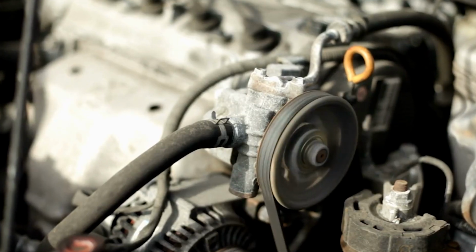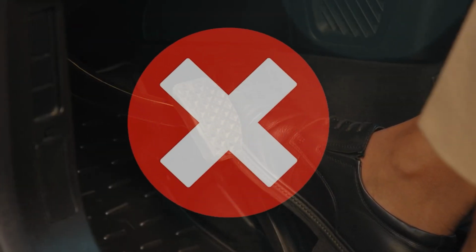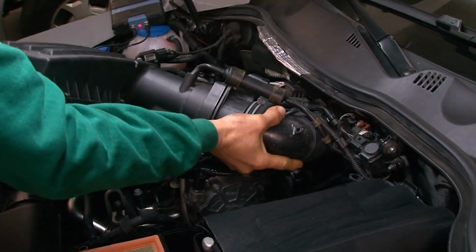Replace parts proactively. If the belt's due at 100K, don't wait until 110. If your shocks feel floaty or the brakes squeal, address it. Waiting until failure often causes collateral damage. Carry out preventative maintenance like it's part of ownership. That's what high-mileage drivers do.